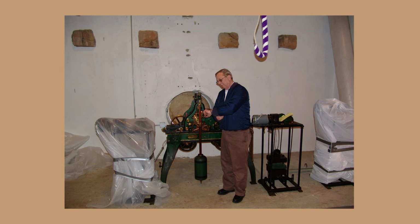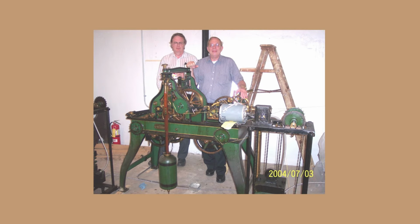And this is after the bells had been installed. Here comes Walt and Preston back, slowly unpackaging the movement and the winders again. And here's a good picture. That's Walt on the right and Preston Jett on the left. This was 2004, just finally getting the clock back installed.